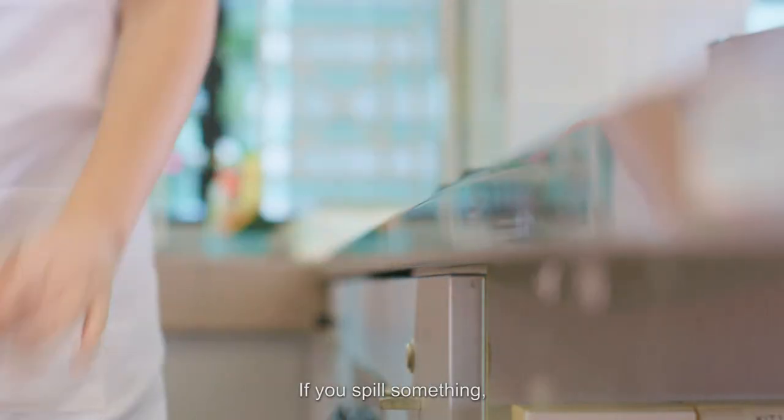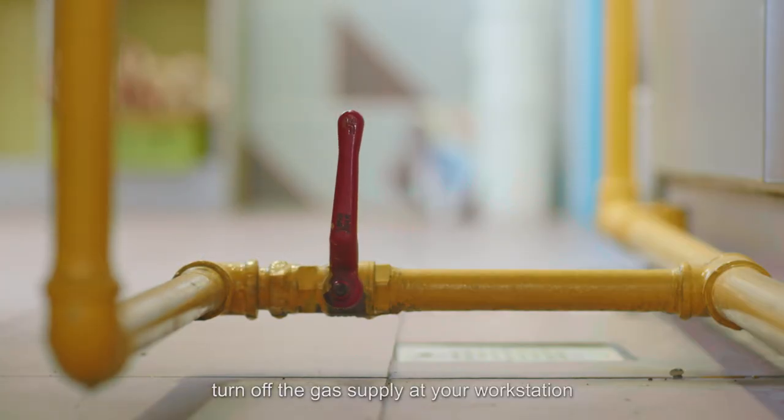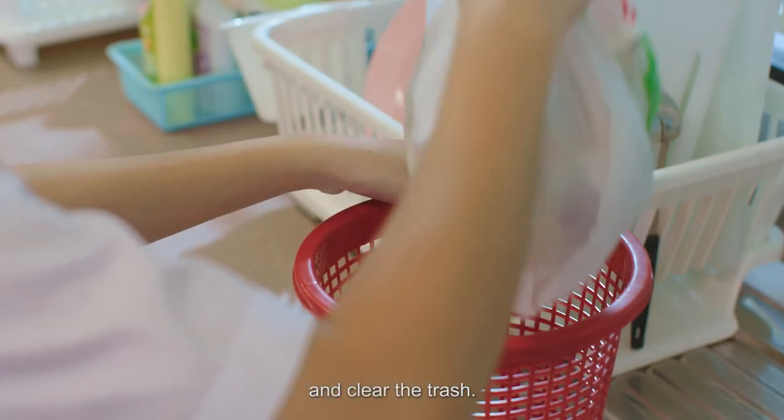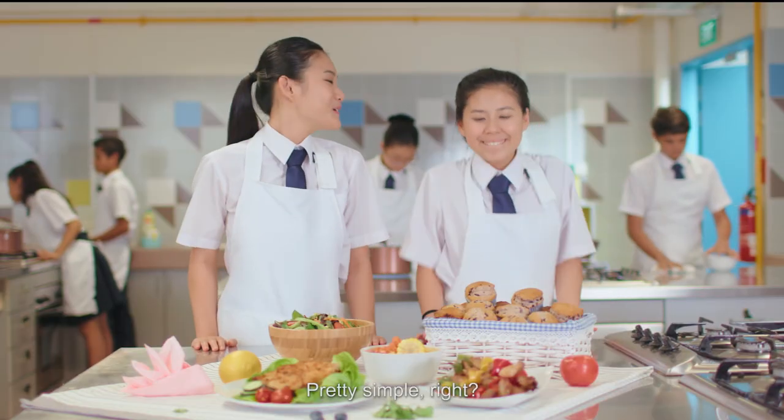If you spill something, clean it up immediately. Finally, turn off the gas supply at your workstation and clear the trash. And that's how you stay safe and cook well in a food lab. Pretty simple, right?